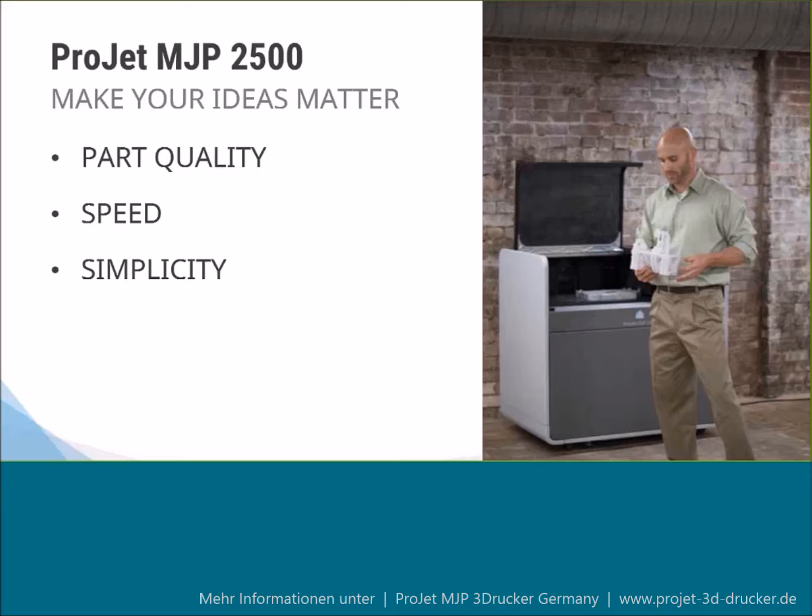Hydroforming, which is a low temperature but high pressure application where people can take flat pieces of metal and form them into shapes using a plastic mold. That would be an application where the 2500 and the materials would be a little more suitable. But for a serious injection molding application, I would recommend our ProJet MJP 3600 and the M3 material.